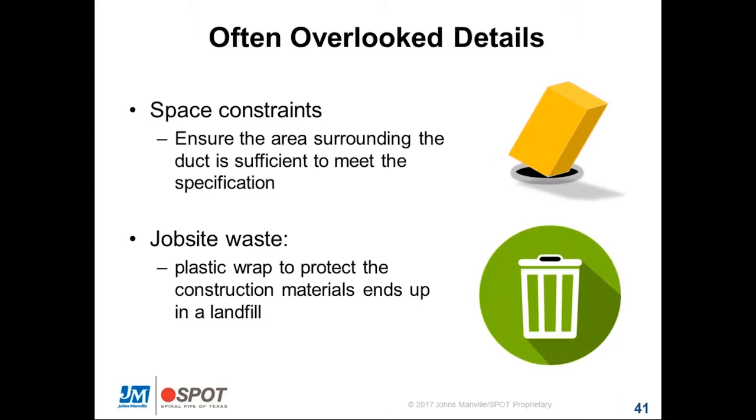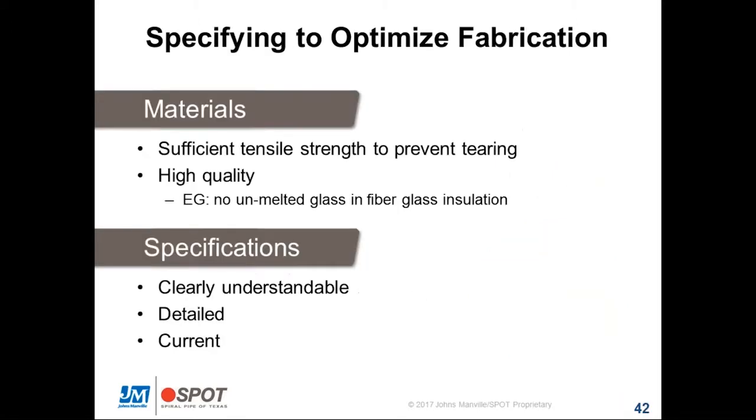All right, specifying the optimized fabrication, and this really has to do with, again, duct liners.